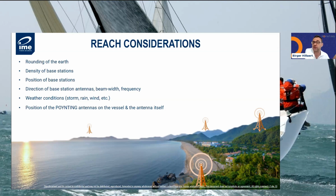So are they pointed out at sea or just on the mainland? Can we make a difference, of course. Weather conditions. One of the biggest enemies of electromagnetic waves is water. So moist in the air, fog, rain, those will all impact the reach out at sea of the electromagnetic waves.